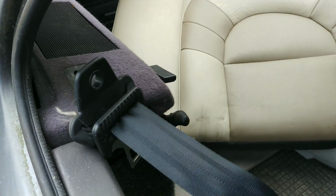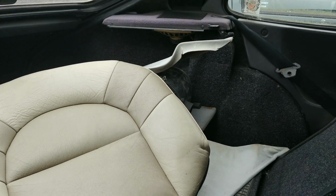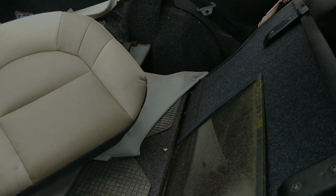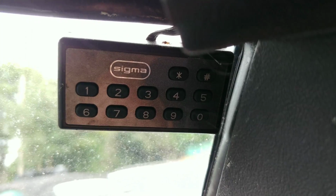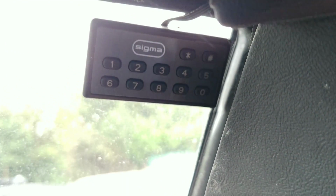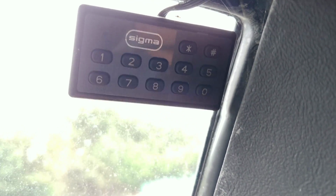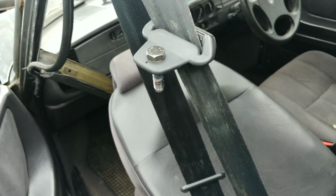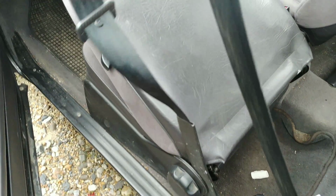Seatbelt on this one isn't good, unfortunately. I'm struggling to find good seatbelts, but yeah, a few little trim bits in this one. That's very retro cool, just up in the windscreen there. A Sigma immobiliser, touchpad immobiliser, very cool. A passenger seatbelt, which is in nice order.